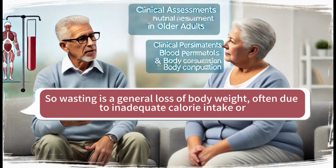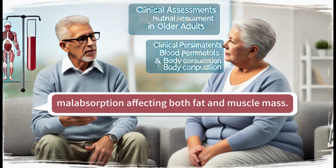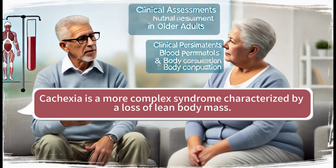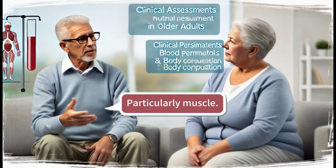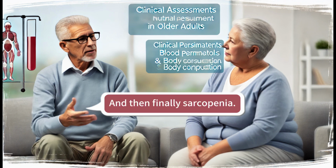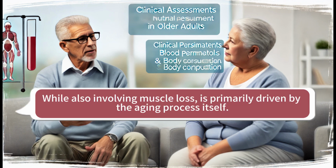Wasting is a general loss of body weight, often due to inadequate calorie intake or malabsorption, affecting both fat and muscle mass. Cachexia is a more complex syndrome characterized by a loss of lean body mass, particularly muscle. It's often associated with chronic diseases like cancer, heart failure, or kidney disease. And then finally, sarcopenia, while also involving muscle loss, is primarily driven by the aging process itself.